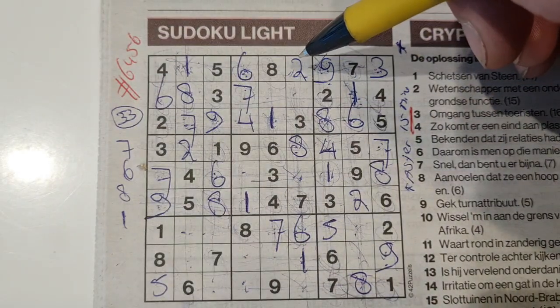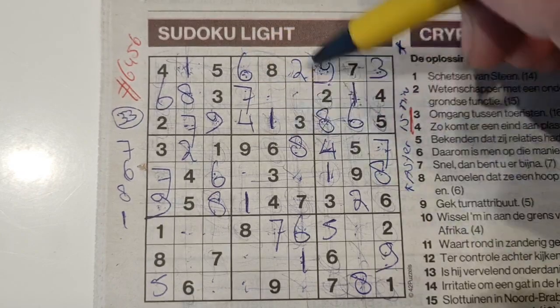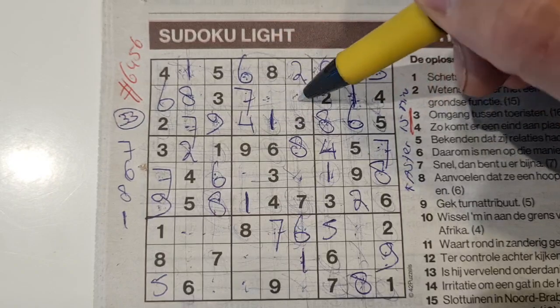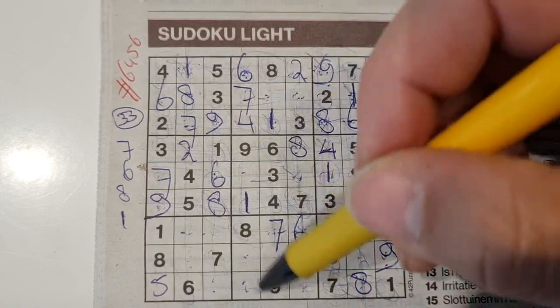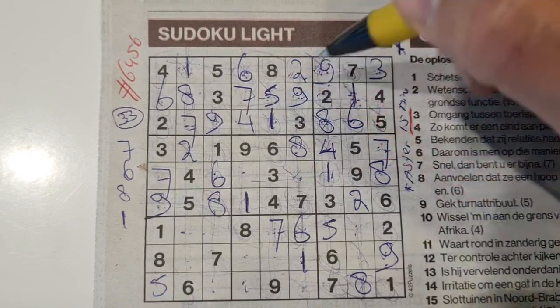Alright. 2 missing numbers in this big square for numbers. The 1, 2, 3, the 4, 5 is missing. The 6, the 7, 8, and 9 is missing. 5 and 9. We have a 9 in the middle column. No 9 there. 9 should be here, and a 5 goes there.